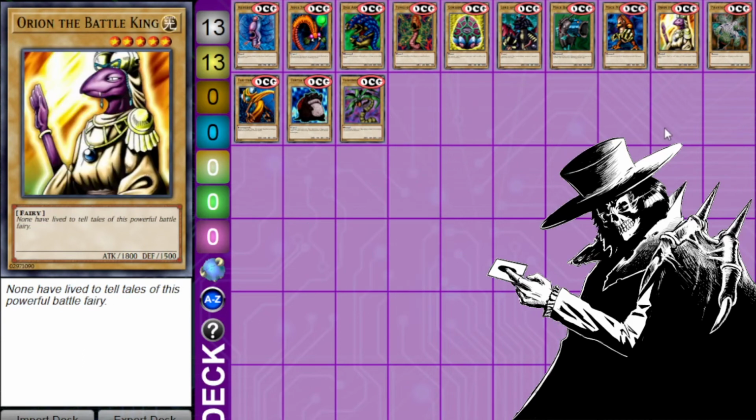And next up, we have Orion, the Battle King. A high-level fairy monster, which none have lived to tell the tale of this powerful battle fairy. Orion is a Greek god, if I'm not mistaken, but he certainly doesn't look like a bird, which is depicted here in this image. And I don't think he'd be wearing this sort of Egyptian outfit either, so there's a lot of weird mishmash in the lore going on.